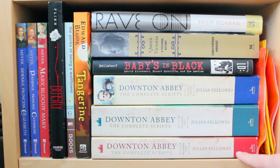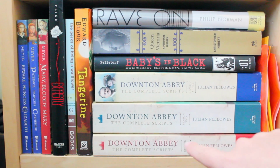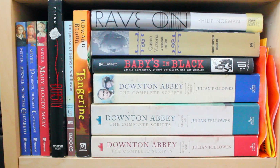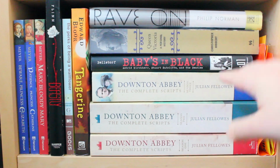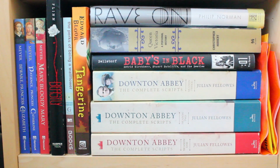These 3 books right here are the Downton Abbey complete scripts for seasons 1 through 3. What's really interesting about them as well is that the writer for the series, Julian Fellowes, also put in a lot of footnotes and tidbits about the series throughout the books, so they're huge. They didn't do them for seasons 4 through 6, so that's kind of disappointing.